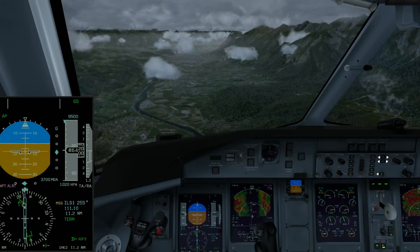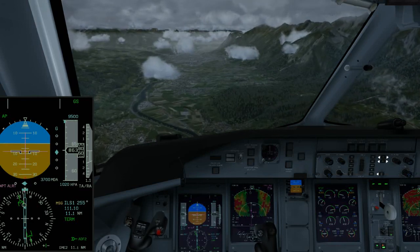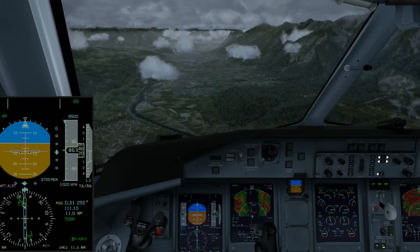Austrian 464, stand by. Easy 5745, right turn, direct Romeo Tango Tango.